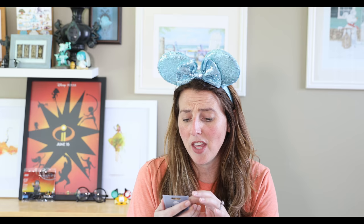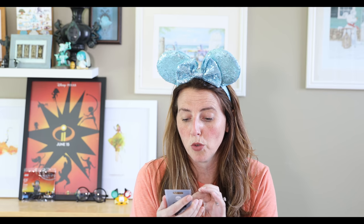Let me now fix my ears and show you the lunchtime tail pin for June of 2018. This is released both in Walt Disney World and in Disneyland. And I have every single one of these. They come out once a month. And for the month of June, which is my birthday month, the theme was Emperor's New Groove. I have watched this movie, but not in a long time.